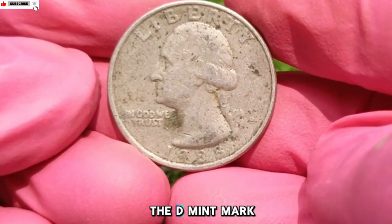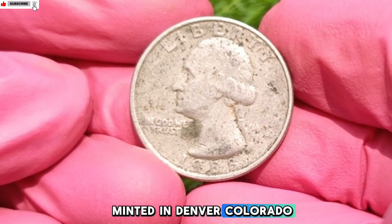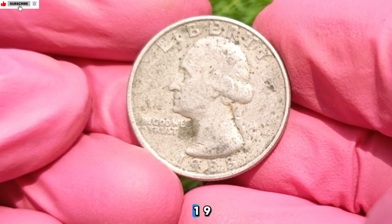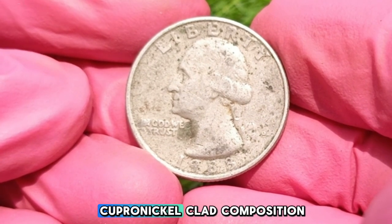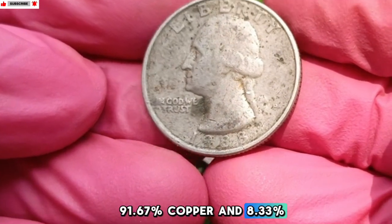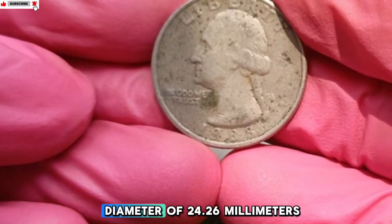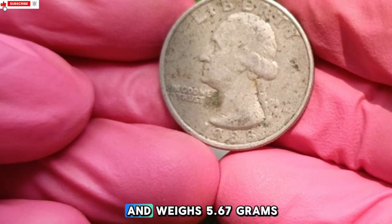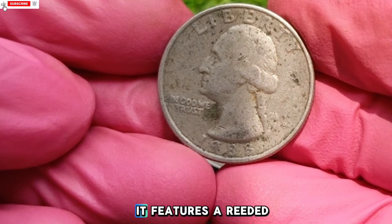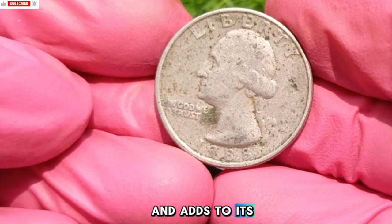Mint mark D: the D mint mark under Washington's ponytail indicates the coin was minted in Denver, Colorado. The Denver Mint is one of the major facilities of the U.S. Mint. Metal composition: the 1988D quarter is made from a cupronickel copper-nickel clad composition, 91.67% copper and 8.33% nickel, bonded to a pure copper core. Diameter and weight: the coin has a diameter of 24.26 millimeters and weighs 5.67 grams, consistent with standard clad Washington quarters. Edge: it features a reeded edge with 119 reeds, which helps deter counterfeiting and adds to its visual appeal.